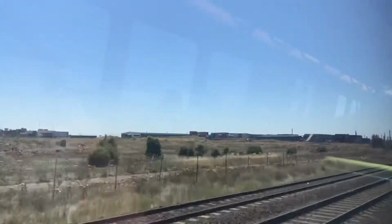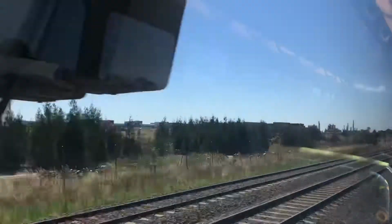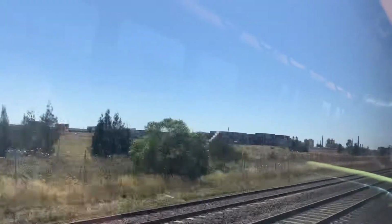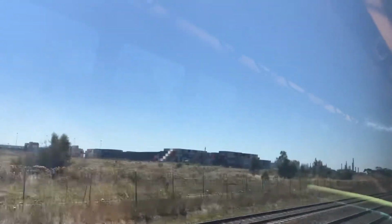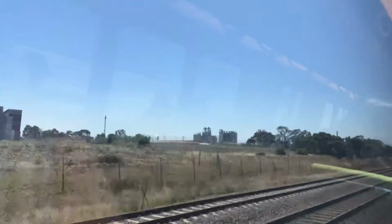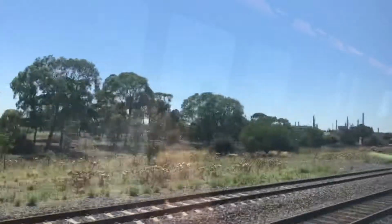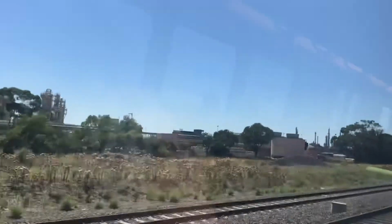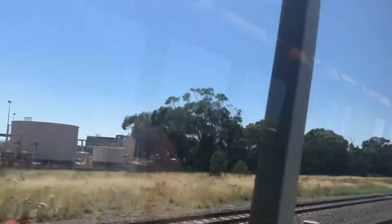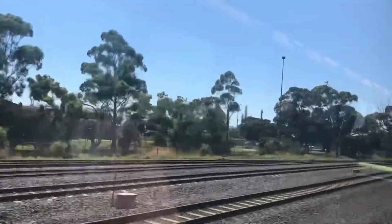So as you can see here, there's not a lot going on. If you were to travel through the middle of Australia, from one side to the other, you would see this a lot. But this area has a lot of industrial areas, a lot of warehouses. There's also shipyards and an oil refinery in this part. There's lots of trees, lots of parks, lots of playgrounds, and golf courses. There's lots and lots of things to see and do in the suburbs of Melbourne.